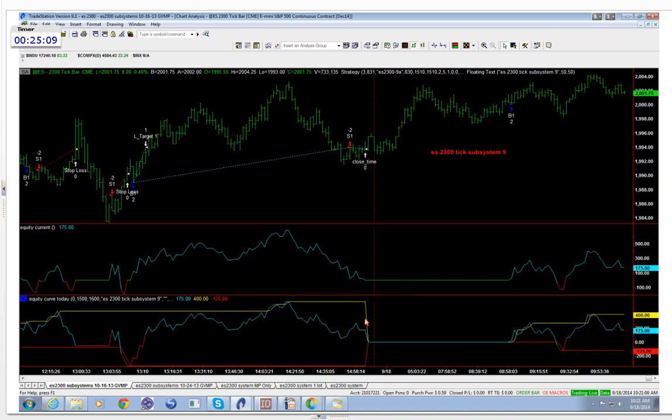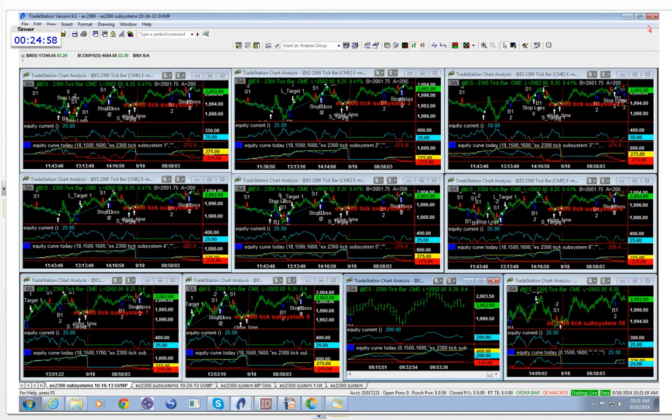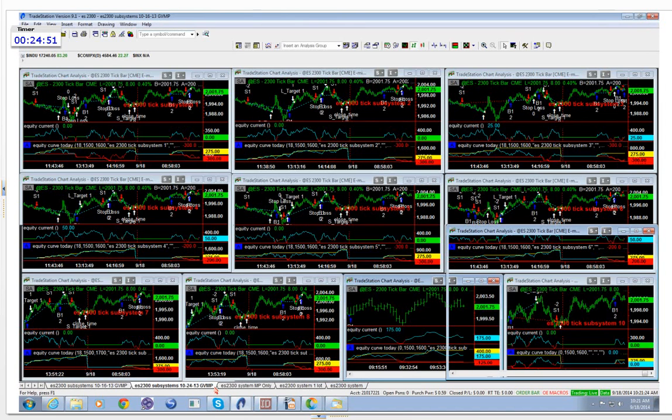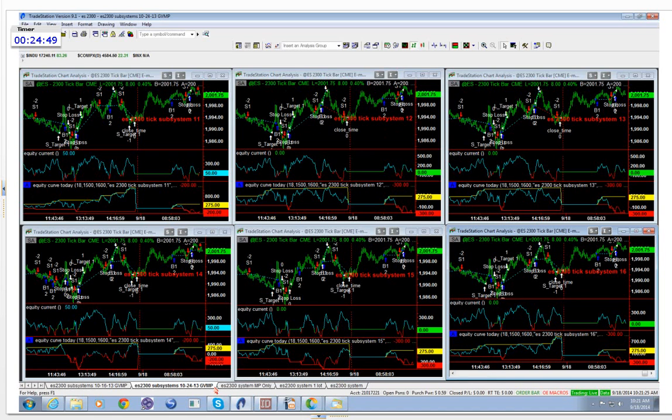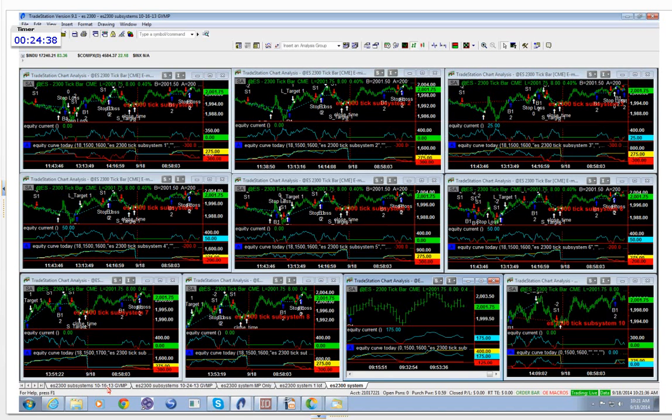Subsystem 9 is the one that's working. It's up 175. So, how would you have picked subsystem 9 out of all these if you're just watching all these individual charts? I'm going to drive you crazy. Here's the rest of the charts. There's systems 11 through 16. You see none of these are making any money today. Go back here, only number 9 is making money. And as designed, our system is following system 9.